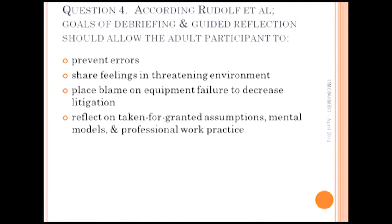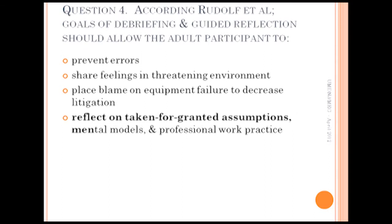And lastly, according to Rudolph et al., goals of debriefing and guided reflection should allow the participant to... We're talking about the guided reflection. The goals of guided reflection should be? I think I heard an A. I might not have. I heard a D. Anything else? B? I'm not so bad at writing tricky questions, am I? And actually, at first, B was an unthreatening environment. And I go, no, that makes sense. So I changed it to threatening.